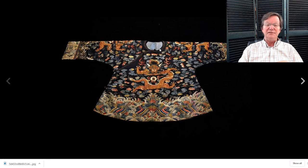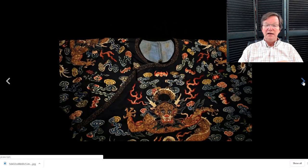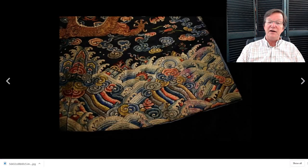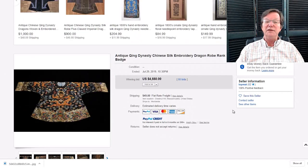There are the sleeves. This is a late 19th, early 20th century robe, but beautifully done. Nice needlework. And it ended up selling for $4,550, which I think was right about in that sweet spot. And that was it for the week.